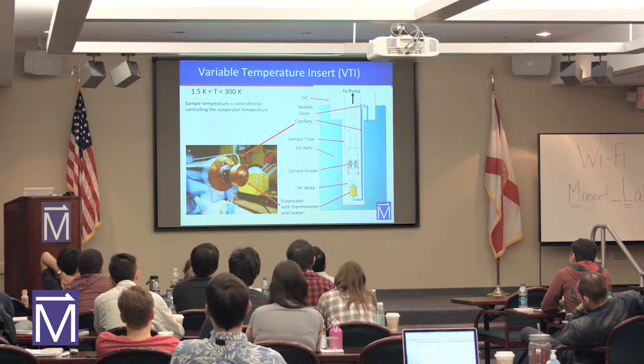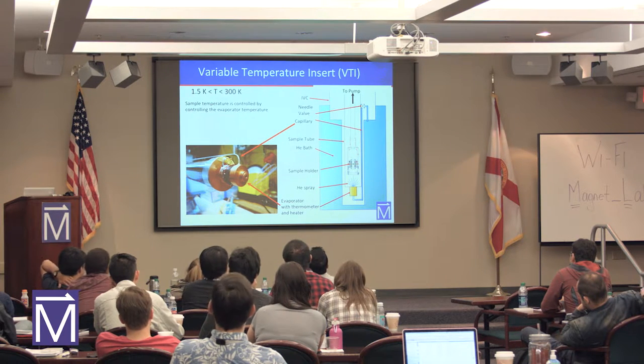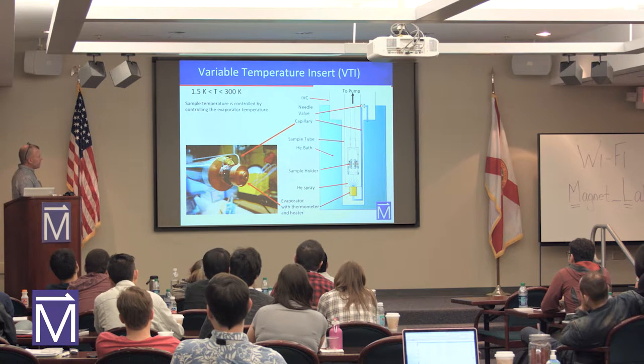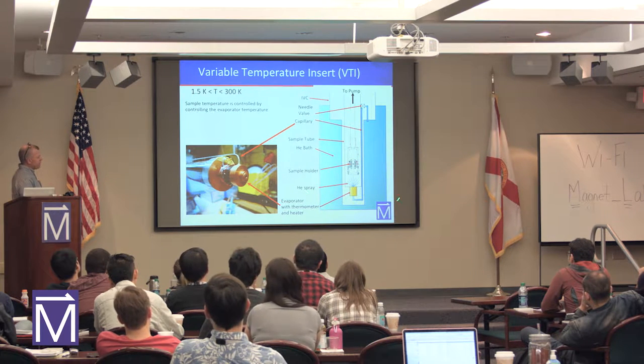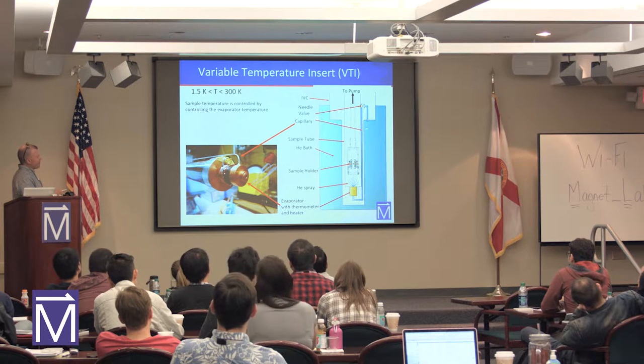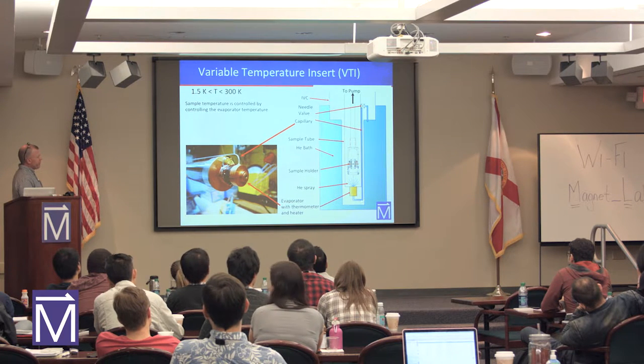So one of the ways that we produce low temperatures for users in the high field magnets is what's called a variable temperature insert, or VTI. This can get us from 1.5 Kelvin to 300 Kelvin. So we control the sample temperature by controlling what's called the evaporator. So what we do is, this is the bottom of our tail of the Dewar I was just showing you. So this is all liquid helium. So you have a valve. We draw liquid helium from the bath.